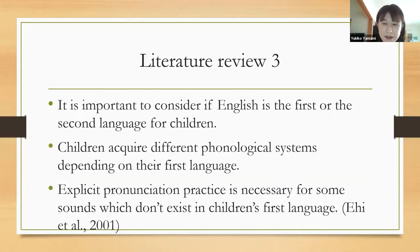Another study is from America. This is a long project from America. This study found that it is important to consider whether English is the first language or second language for children, because children acquire different phonological systems depending on their first language. Therefore, explicit pronunciation practice is necessary for some sounds which don't exist in children's first language.